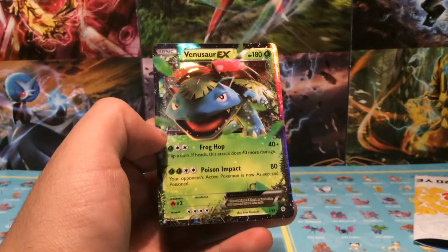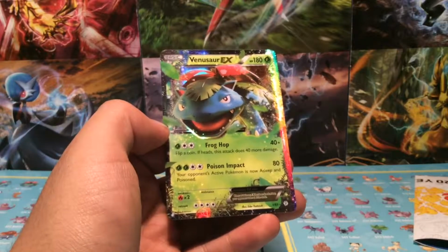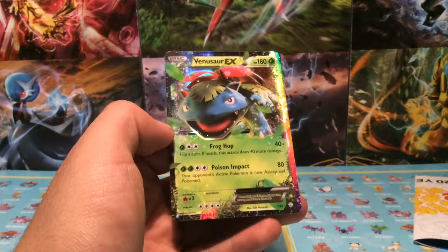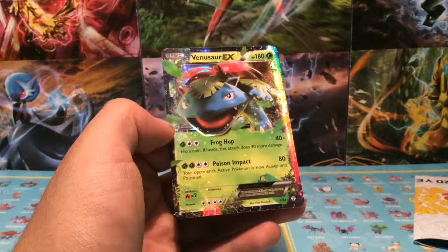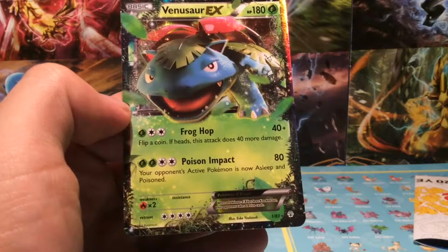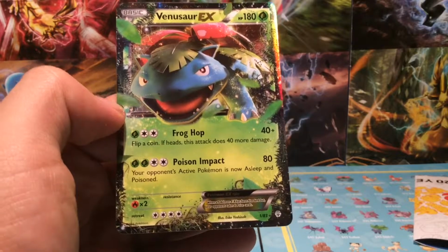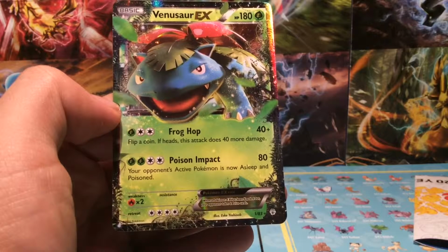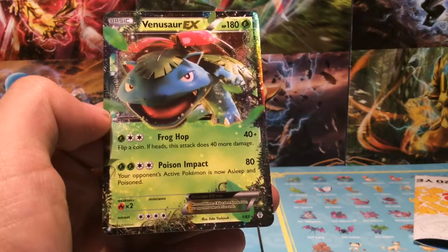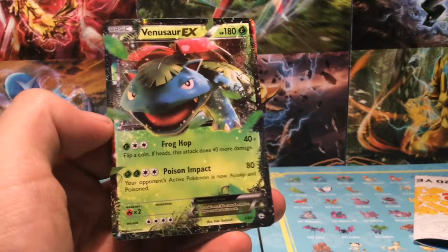Not bad to end this Generations Genesect Elite Trainer Box. I believe I don't have this one. I can't recall. I'm going to have to double check, but I don't think I do. Venusaur EX with HP of 180. Frog Hop, 40 plus. Flip a coin. If heads, this attack does 40 more damage. Poison Impact. Your opponent's Active Pokemon is now Asleep and Poisoned. Oh, it is number one out of 83 of Generations. This treat is four. So here we go, guys.